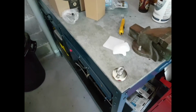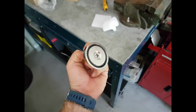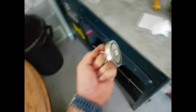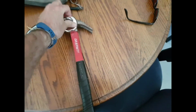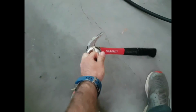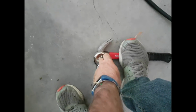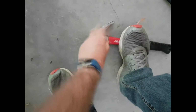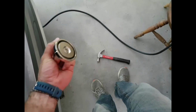So I just got home and look what came in the mail today. 295 pound pull, not kilogram, pound. And I tried it on the table here and it's not that hard. I thought, oh, well, you know. But then I tried it on a hammer over here. And there is no pulling that thing off once you get it on the hammer. No friggin' way. You gotta slide that off. Oh. You cannot pull that thing off. That's got some pull. So stay tuned tomorrow. We'll try this guy out.